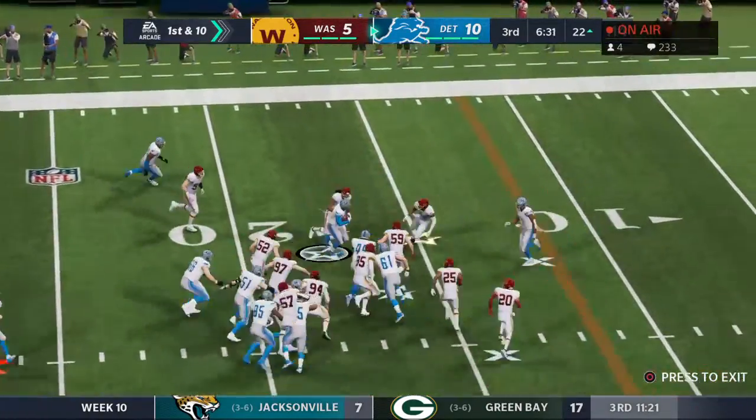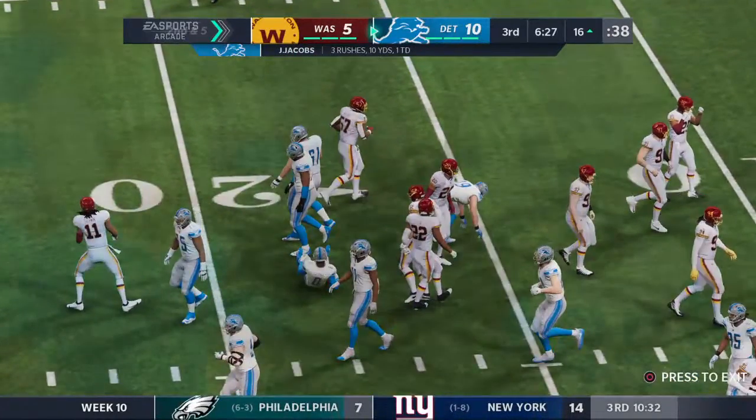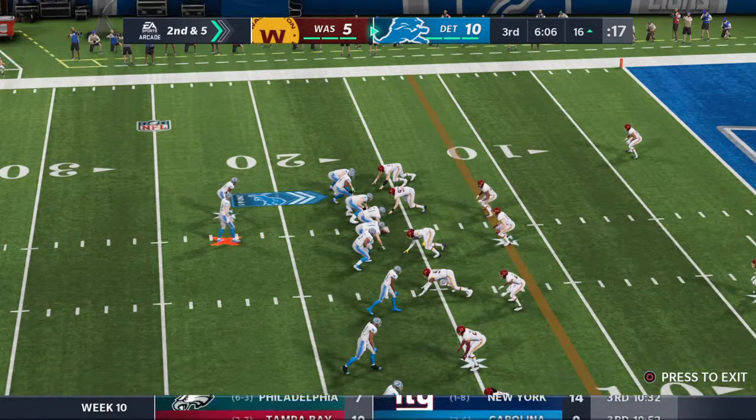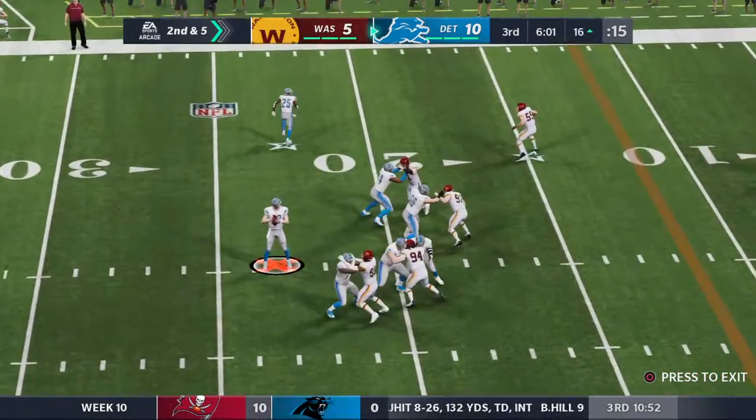Running is Jacobs. The tackle there by Richard Sherman. After the pickup of 5, here's 2nd and 5. A gain of 5 brings up 2nd and 5.